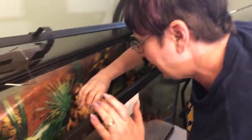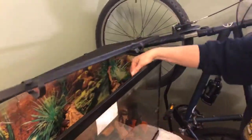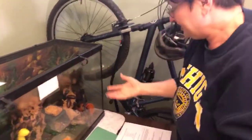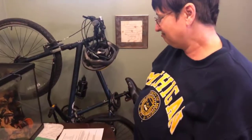Usually they are very docile. Let me put this back. They're very docile. They're actually good pets. Kind of freaks people out, but they're okay. They're kind of cool.